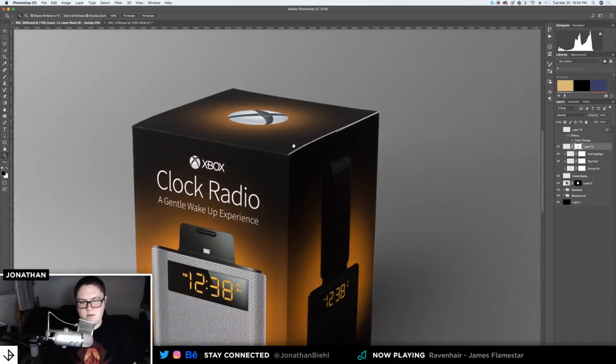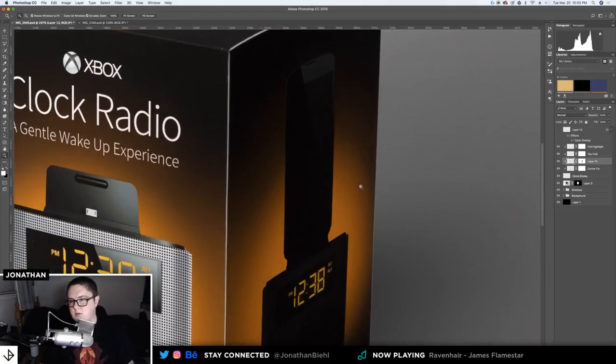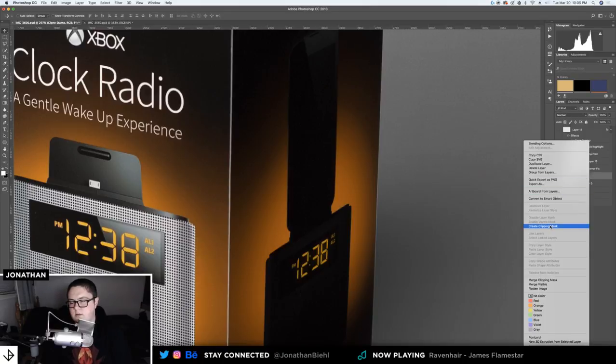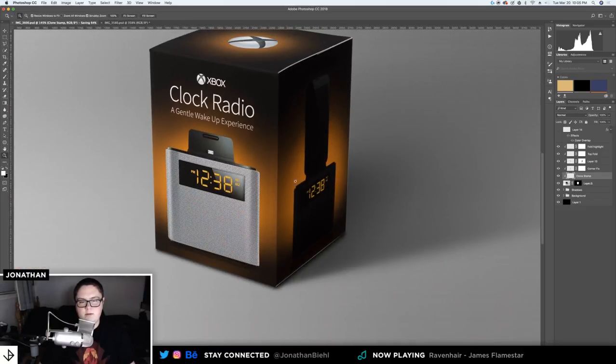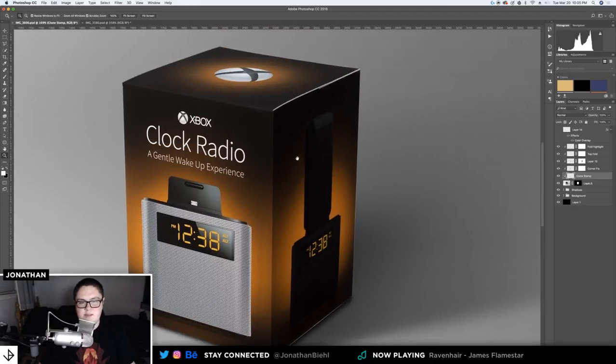I think we got it. Alright, cool. So now I'm just going to re-add everything, and I need to add this to the clipping mask again. Okay, so why is it doing that? Oh, duh. There we go. That's better now. I missed one clipping mask. So now that line there isn't as noticeable. I feel like it's better.